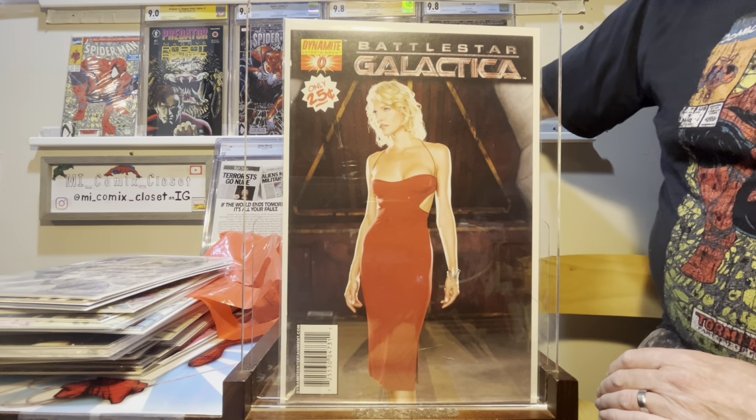And the last big book I bought, you can see there, is Fantastic Four number 55, for $100, and I believe that it is the fourth appearance of the Silver Surfer.